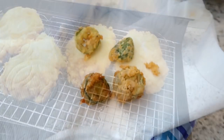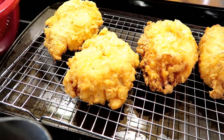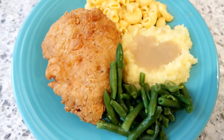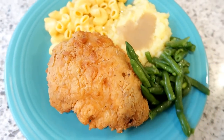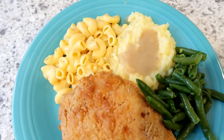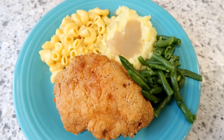I actually served them with some ranch dressing and they were super good. Here is the chicken after it came out of the hot oil. I just put it on a rack to cool. We had this with some mac and cheese. I also had some leftover mashed potatoes in the fridge. I made some chicken gravy and some green beans, and there is no way that I could eat all this, but it was a really great dinner.